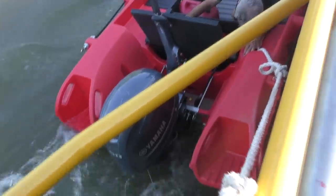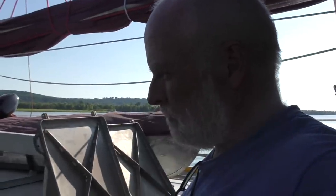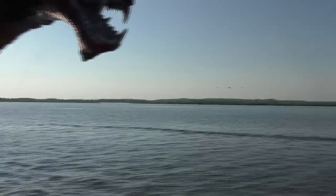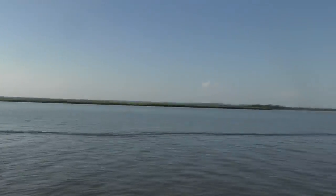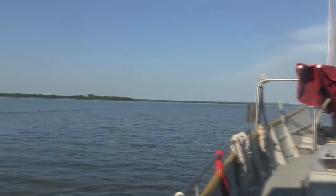It is amazing. This engine is pushing us. We're doing 4 knots. We got 2 gallons left? All right. We'll do the burn calculation and let me know if you think we're going to make it. Okay, we have corn dogs, and look at this. Remember that scene from The African Queen where they finally break out of the swamps and into the lake? That's what this feels like.